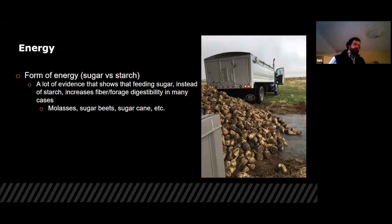And protein, it does have energy with it, but if you feed a ton of protein as an energy source, you're not going to have enough energy. You're going to be wasting a lot of protein. I think that's pretty clear. So here we're going to focus on sugar and starch. I personally did a whole lot of research on feeding sugar to ruminants while I was in grad school, not too long ago. I was studying the effects of sugar beets on steer backgrounding performance and sheep metabolism.